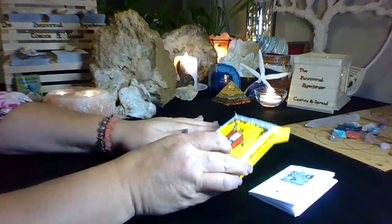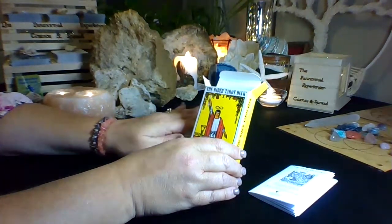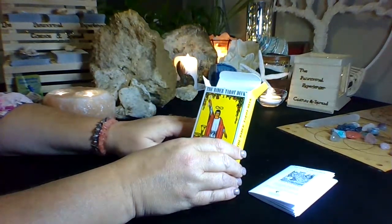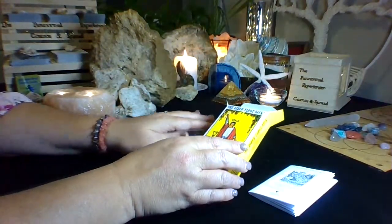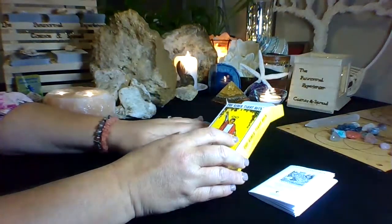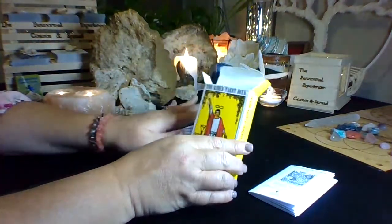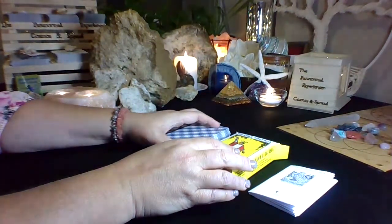Today I'm going to be giving a review for one of the original versions of the Rider-Waite tarot deck. Now, I did receive these through Amazon Prime, and of course they did arrive within 2 days. Now, here's the thing. I have been using this tarot deck for approximately 1 year now.